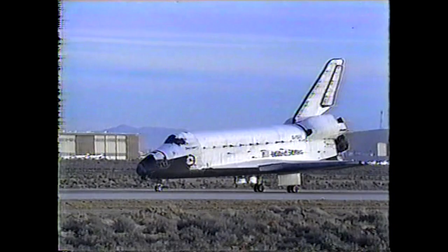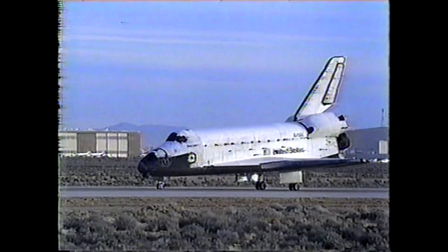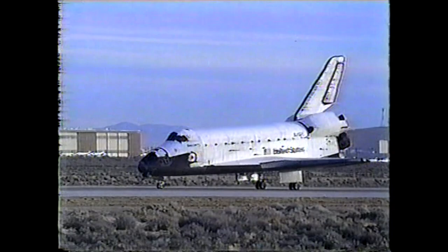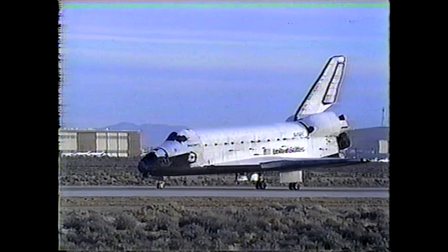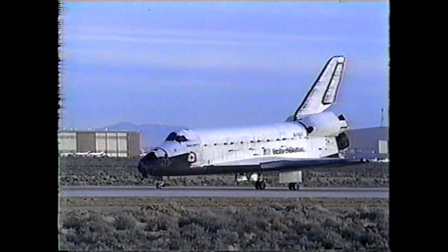Discovery, Houston, no post-landing deltas at this time. Press on. Roger, no post-landing deltas. This is Mission Control Houston, unofficial wheel stop time, 4 days, 23 hours, 39 minutes, 41 seconds. Discovery, a very clean ship. The crew given no changes to their post-landing switch throws as they safe the vehicle and prepare for their egress from Discovery in about 30 minutes or so.